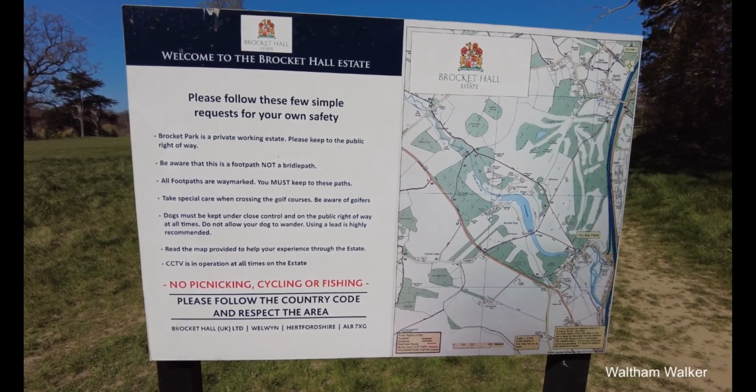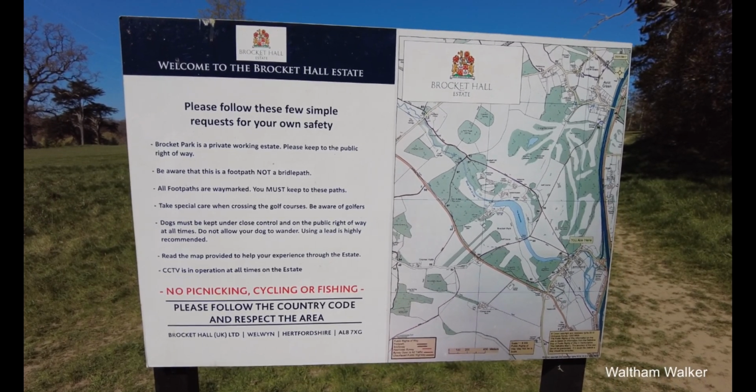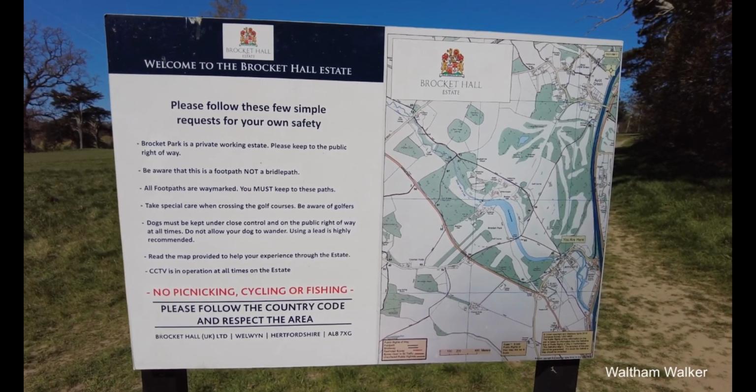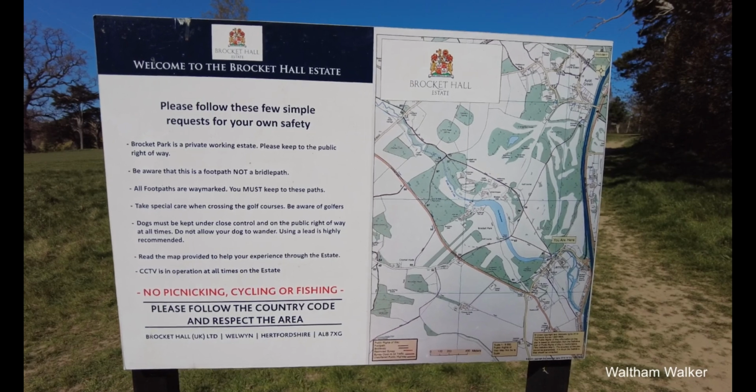There's a sign, welcome to Brocket Hall Estate, please keep to the paths. I'm still on Brocket Hall Golf Course. I think that's what it's called anyway. They just shouted at me to get out of the way. I was obviously in their pathway where they're going to drive the ball. Just a word of warning, be very careful. Someone else is swinging their arms about at me now. Better get a move on, or I could be in trouble. Or even worse, still get hit by a golf ball.